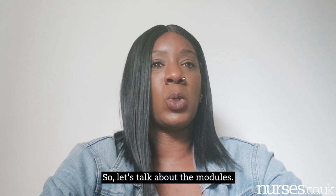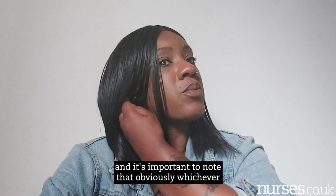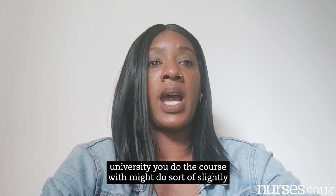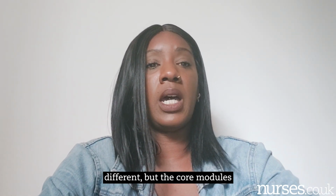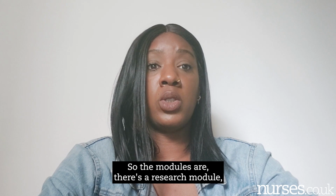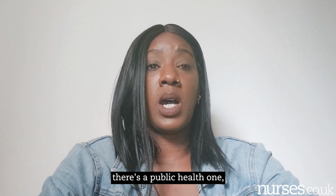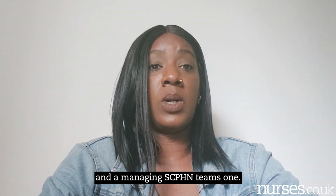So let's talk about the modules. The modules that you'll be studying on the course, and it's important to note that whichever university you do the course with might do slightly different, but the core modules should be essentially the same. So the modules are: a research module, a primacy of the child module, a public health one, a leading teams one, and a managing teams one.